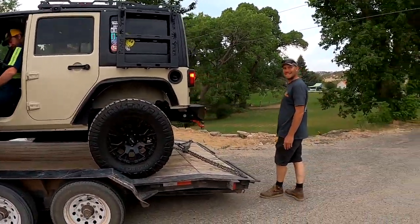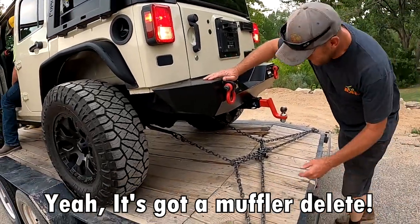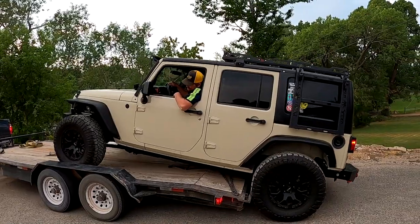Got a sweet exhaust system on it. Yeah, it's got a muffler in the lead. Like, that's what I hear. Whoa.